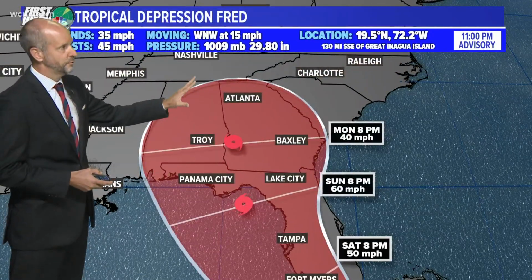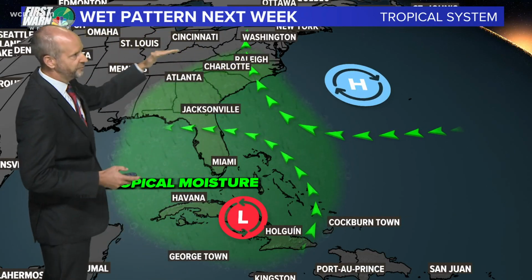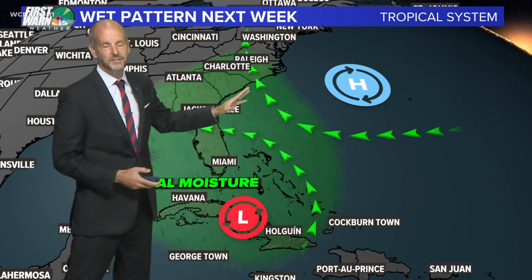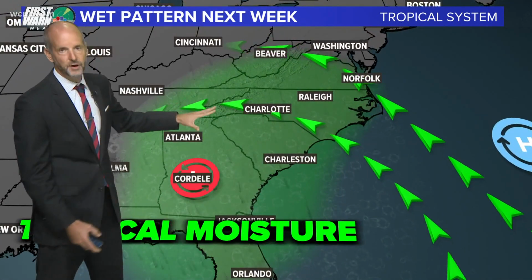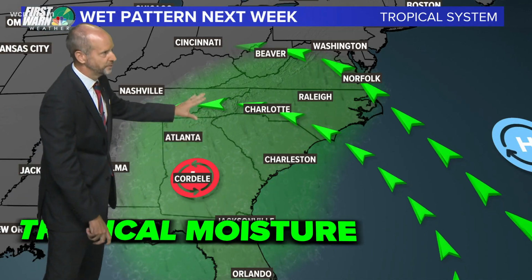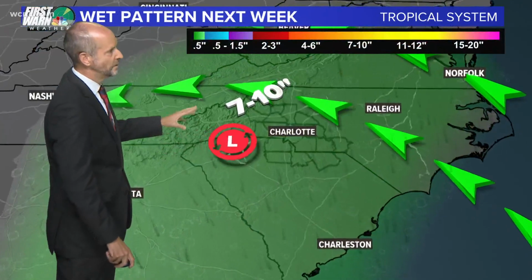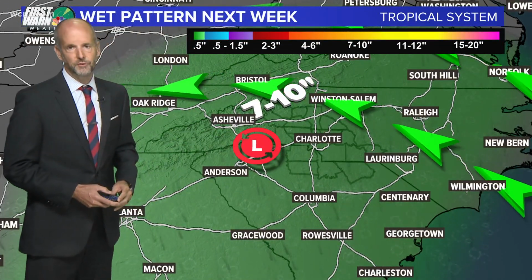That moisture is going to get pulled north and eventually move into the Carolinas. But what's going to happen at the same time, high pressure off the East Coast and a stalled front to our north, is going to allow all the tropical moisture, even way ahead of this system, to produce rainfall. So even without Fred, we're going to have a soggy week next week. Fred's going to kind of supercharge this and add more moisture. In fact, by the time it moves to our west in the middle of next week, we could see 6 to 10 inches of rain across the Carolinas.